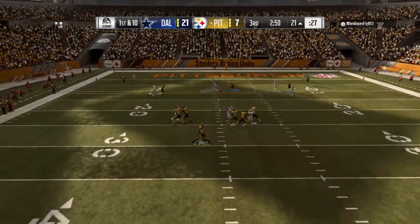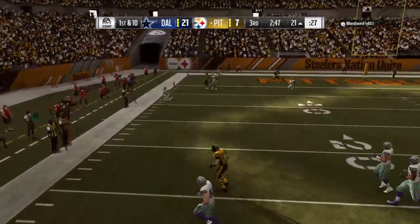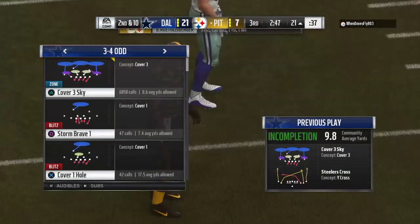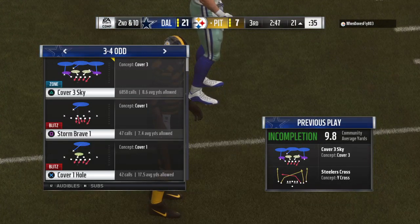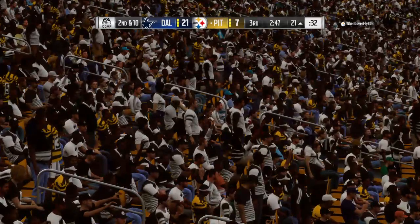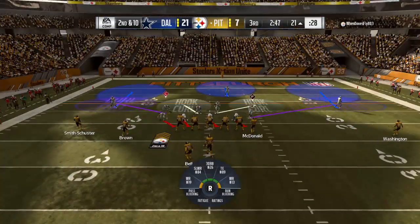On 1st and 10, it's Roethlisberger. And that's incomplete. What's the old adage? Be quick, but don't hurry. Well, that went right out the window there. He was hurried, harassed. That ball had to be gotten rid of, otherwise he was going to get sacked. From the 21, it's 2nd and 10.